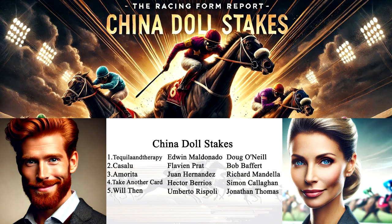Makes sense. And for the exotics. They recommend an exacta box with Casalu and Take Another Card, a trifecta box with those 2 plus Amarita, and then a superfecta with those 3 plus Will Then. Okay, so they're really keying on those top 4 horses. Yeah, they think those are the most likely to hit the board. And it's a small field too, so anything can happen.